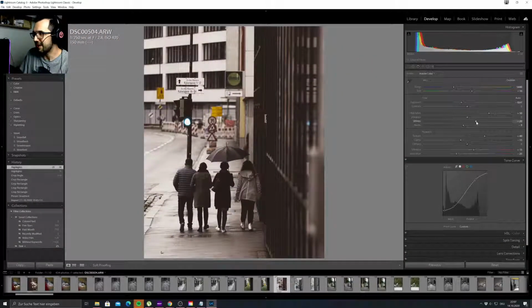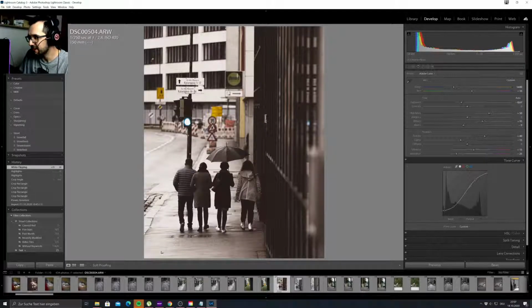Zooming out, and I'm trying to introduce a little bit more whites. 35, okay. And maybe... Okay, no, I don't do anything with the blacks. Don't touch them, so maybe I can get some of the higher midtones now a little bit more to shine.